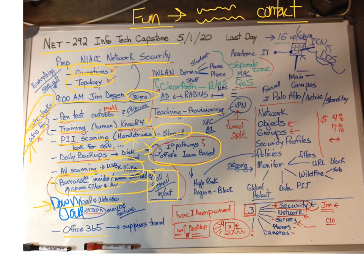Barracuda, so they download this information and they're looking at some cloud services for Barracuda maybe in the future, and it actually might be then a lot of the work would be done outside of the network.